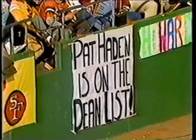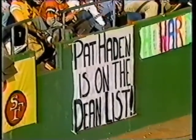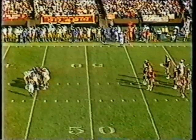Well, it's a 4th down. Pat Hayden is on the Dean's list. Fred Dean. Tell you, he was on a few Dean's lists. That's right. At USC, a Rhodes Scholar.